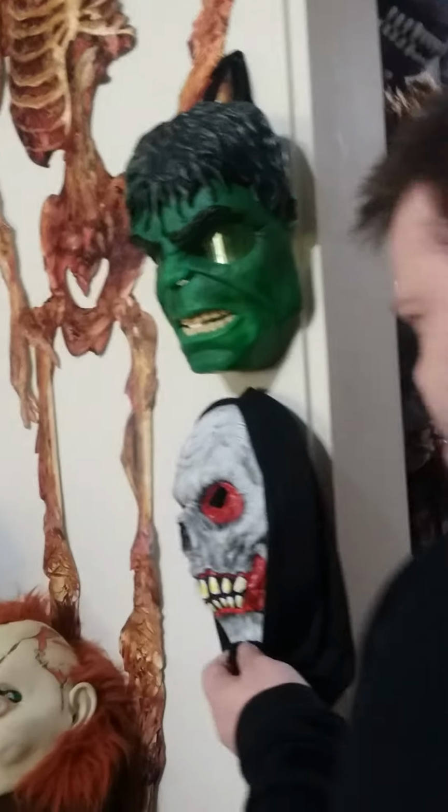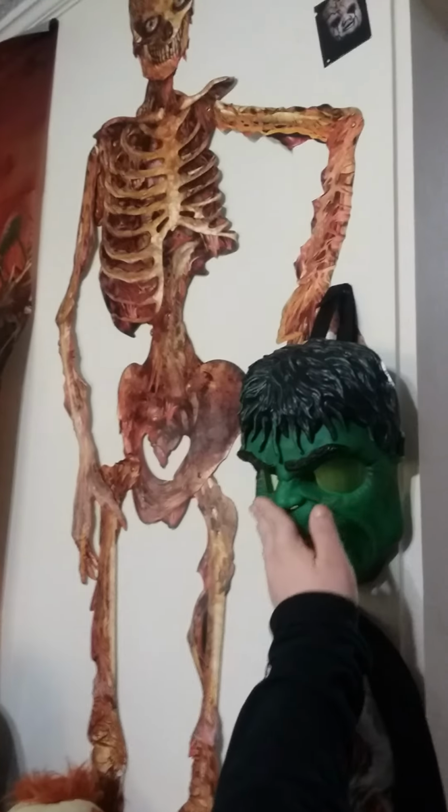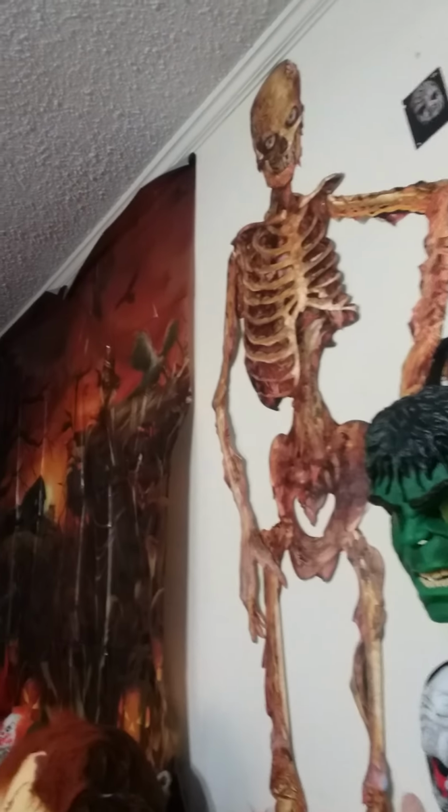Ready for the mask area? Yeah, scary mask. I don't think the Hulk is scary. Okay, these are 3D.